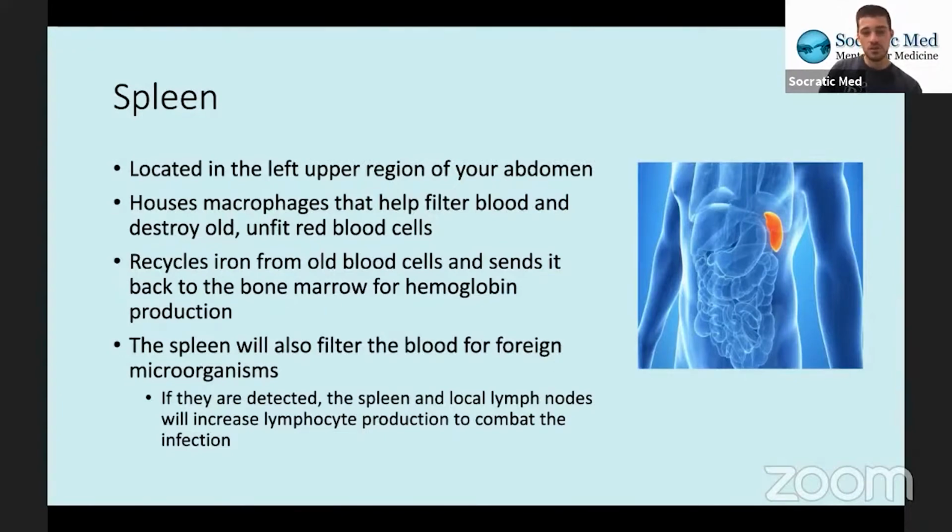So the spleen will also, instead of just filtering out old blood cells, filter the blood for foreign microorganisms. If they're detected, the spleen and local lymph nodes will increase lymphocyte production to combat the infection. So your lymph nodes work on a local system as well. Wherever your infection is in your body, you will be able to tell where it is based on which lymph nodes are swollen. You may have noticed this before, you may not have, but for example, if you have a cut or some sort of infection in the right side of your mouth, you're going to notice that the lymph nodes on the right side of your face are more swollen than the ones on the left side of your face, because proximity does affect lymph node function.